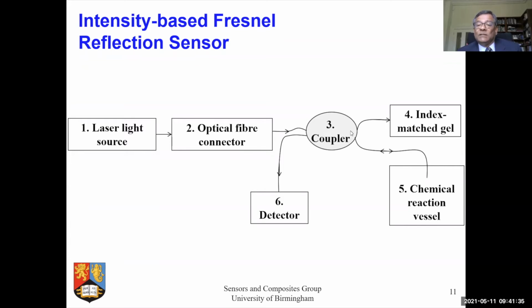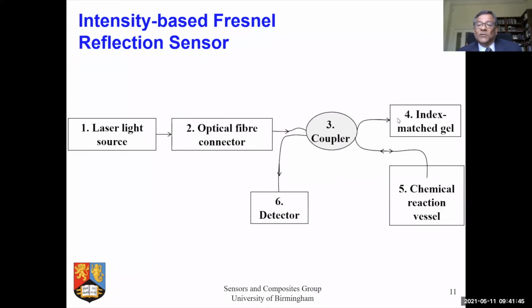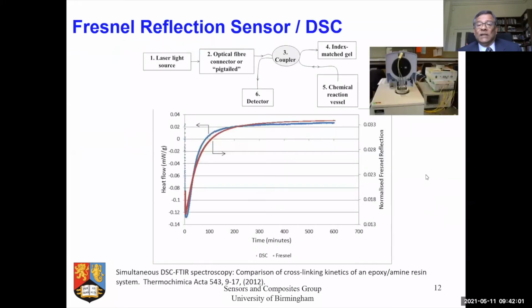The light comes in, you put it in one arm into an index matched gel, and that's because if the refractive index of the core is the same as the gel, then you get no reflections coming down here. On the other hand, this second arm here is put into your reaction vessel or your prepreg, and then you measure the reflected light intensity at your detector as the reaction proceeds. This is such a simple system, 125 micrometers in diameter. You can insert them wherever you like.